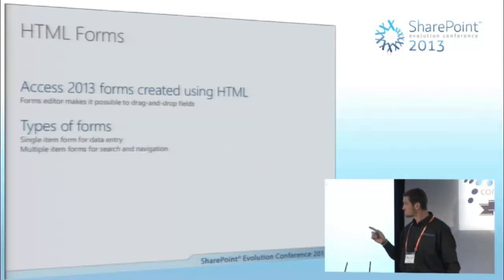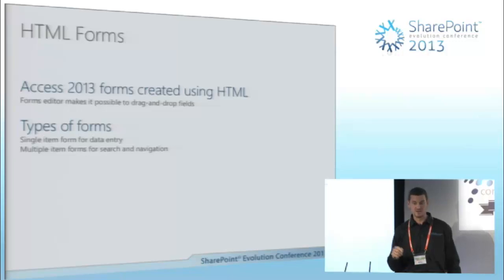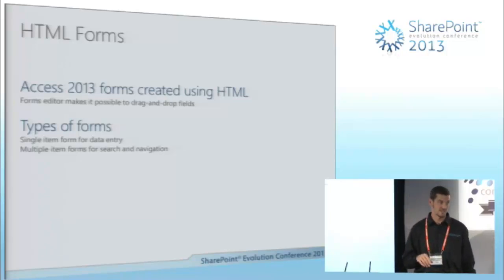As I mentioned earlier, the result that you get when you generate an Access 2013 app is an HTML-based form, and there are a number of benefits to that, because it's adhering to the app model. The designer is also an HTML-like experience, so it's very easy to drag and drop fields and move things around. It's not an experience that you've had before in Access. If you've used Access before, this is a little different.